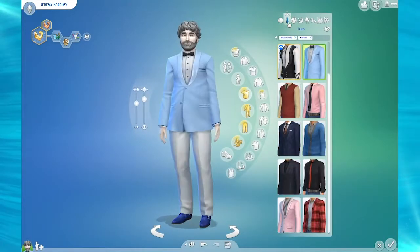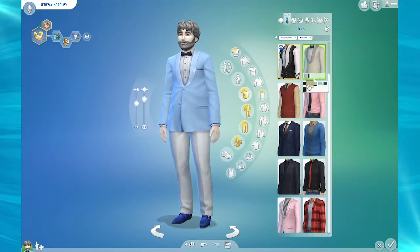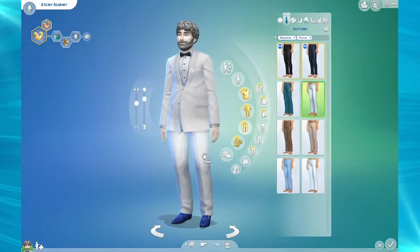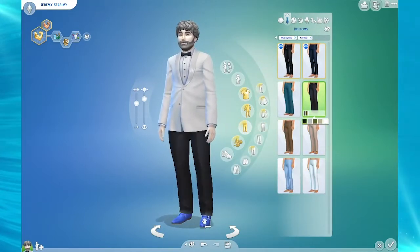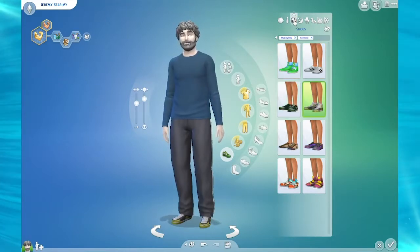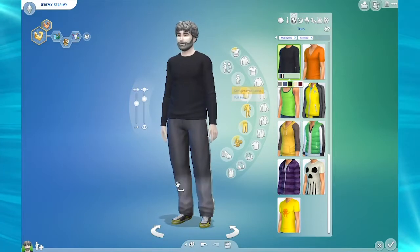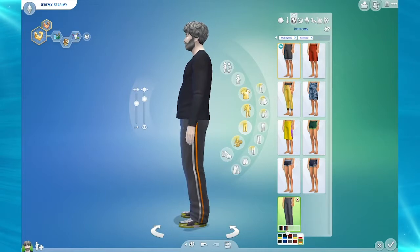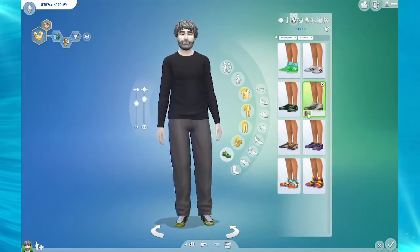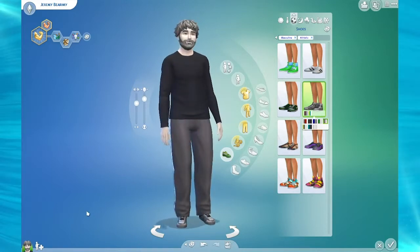Let's do the formal outfit. So classic. I think I saw him at the prom. Nope. Very nice. On to athletic wear. Aha! Those orange stripes were lurking around the side. We'll take care of that. He could get hot in that shirt.